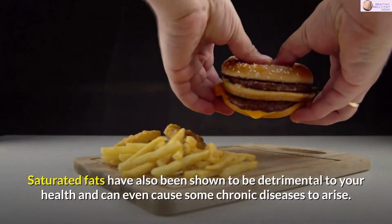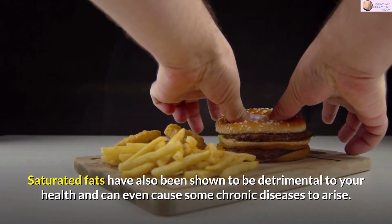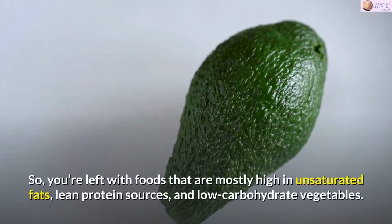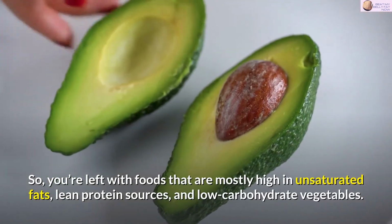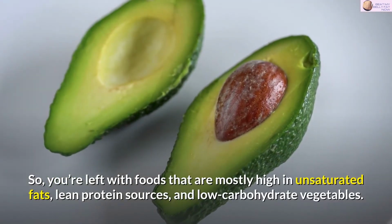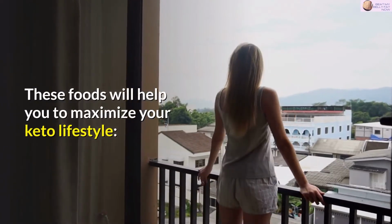Saturated fats have also been shown to be detrimental to your health and can even cause some chronic diseases to arise. So, you're left with foods that are mostly high in unsaturated fats, lean protein sources, and low carbohydrate vegetables. These foods will help you to maximize your keto lifestyle.